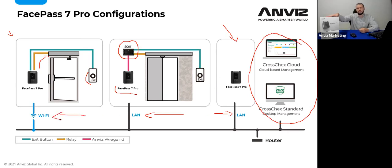So this is another interesting feature of the FacePass 7 Pro. You can connect the device by the Ethernet cable or also by Wi-Fi. The device has Wi-Fi built in. It's not an option. It's a standard. So if you have a Wi-Fi network on your environment, you can connect the device with that to start managing and doing those settings for your project.